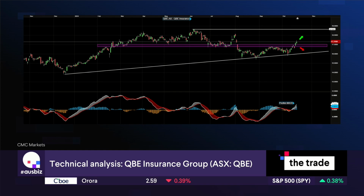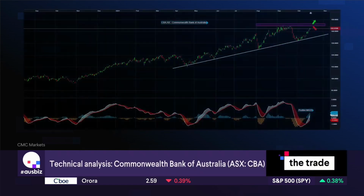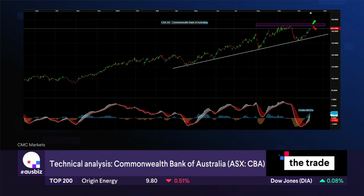Now let's see how that compares to the next chart, which is the Commonwealth Bank, CBA. Yep. What a chart, really, when you look at it from a broad perspective. It is, yeah, it's an amazing uptrend from CBA. It just keeps going from strength to strength.